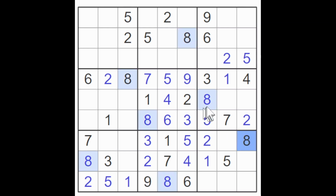Because the 8 here blocks like so, and the 8 here blocks across like so. So this must be an 8. And these two 8s block all the way over here. We got a couple of 8s blocking like so. So this is an 8. Yes, so we are making progress. Still a 1-7, still a 3-9, still a 4-6.